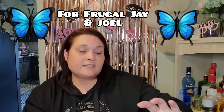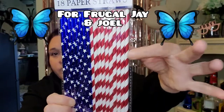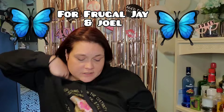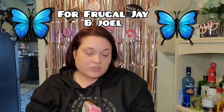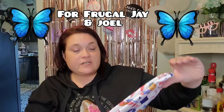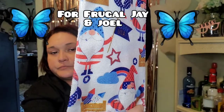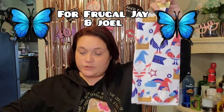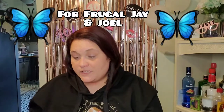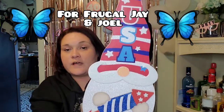To decorate, you get 18 paper straws. Some of them are blue with the stars, and the other ones are white and red. And then I had some dish towels, so I just picked up 2 dish towels that are the same to hang from the stove in one of the towel hangers in the kitchen. It's just the gnomes, and it says Hooray USA, and they're blowing off fireworks and stuff like that. I thought those were super cute. And then I also picked up just one hanging sign, and it's a gnome. His hat says USA, and he's holding a firework.